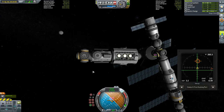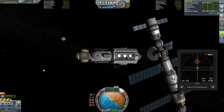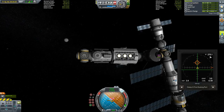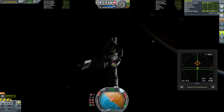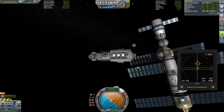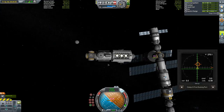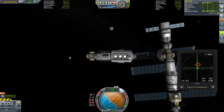Smart thing would be to just retract the panel before we dock. But that doesn't make for suspense like this. Okay, 270. Keep it there, please. Of course, as soon as I activate the RCS, it'll mess it up again. I just want us to be level now with the thing. There's the moon watching all of this drama. Yep, this is the right way. Do you know the way?